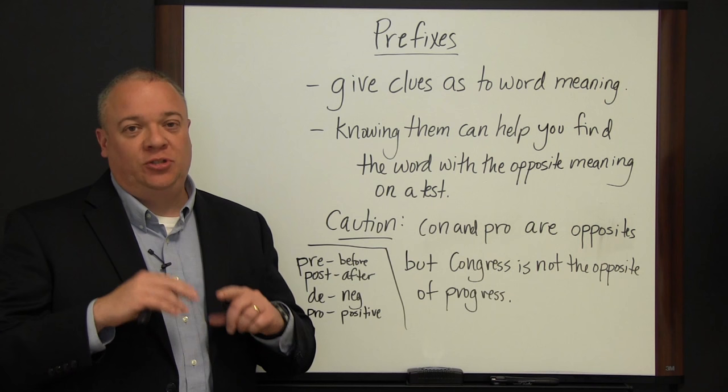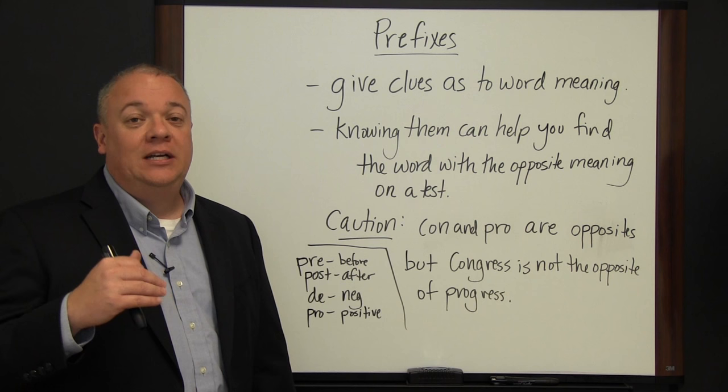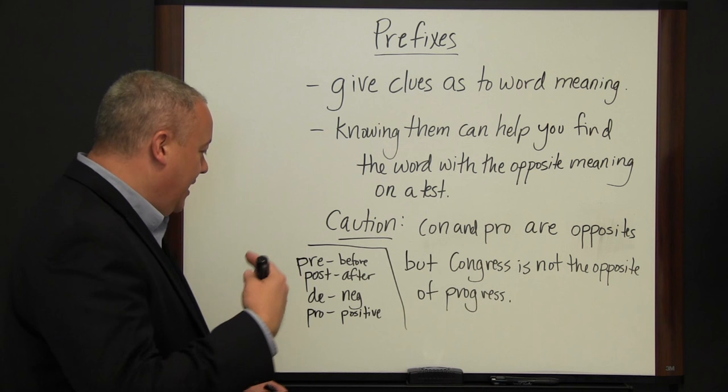Another thing would be pro and de. So pro means for, as in pro-life. Someone who is pro-life is for life. De is the negation, so deconstruction. To deconstruct is the opposite of, or the negation of, construction. Construction, to build up; deconstruct, to destroy. So pro meaning for, de is usually a negation, pre before, post after.